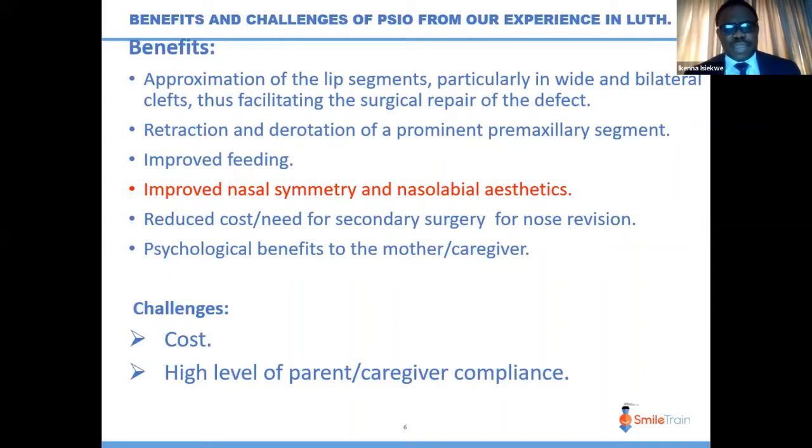Of course, there's also the high level of compliance required from the parents and the caregiver. We know that for these appliances, they have to routinely change the tapes. And so the caregivers, particularly the mothers, have to be very heavily involved. A high level of compliance is required from them in order to achieve significant outcomes. But what we have noticed is that most parents are very eager to cooperate and do whatever is required to make their children better.